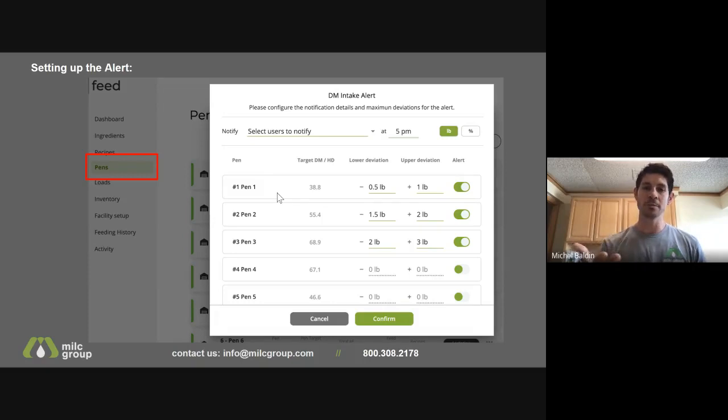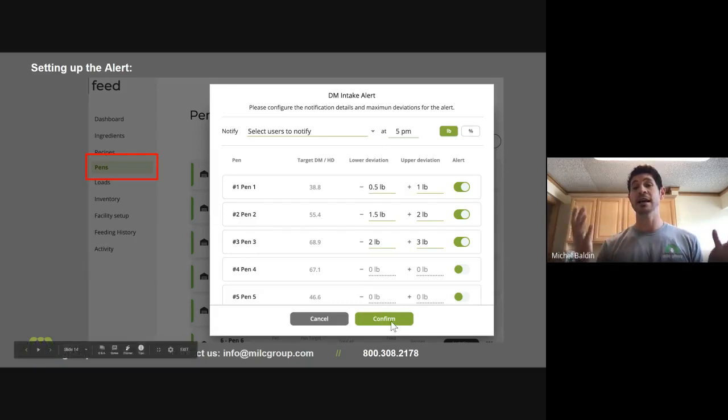And if you're more of a percentage person, there's a toggle up there in the top right corner. You can say anything less than 3% of my target, anything greater than 5% of my target, and you just standardize that to all your pens. It works either way. So if you toggle back and forth, it's the same. So once you set that up and click confirm, then it's saved, and it'll be set up to be running as soon as you click confirm.